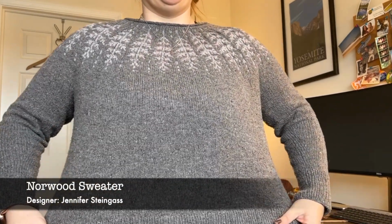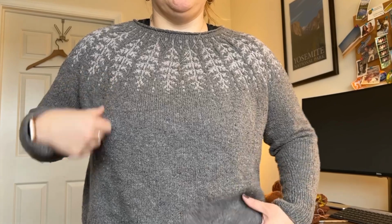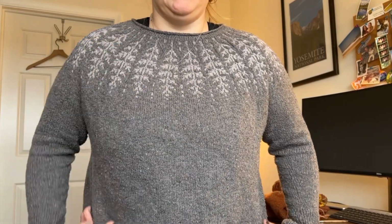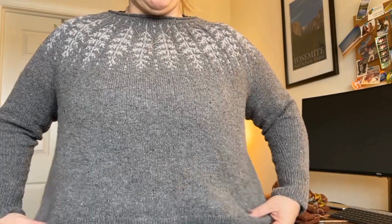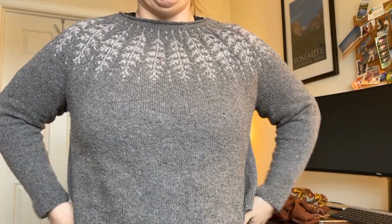So let's talk a little bit about what I'm wearing right now. This is my Norwood sweater, which is designed by Jen Steingass. It is a colorwork round yoke pullover, knit from the top down. This was my first ever finished sweater, which I finished in May of 2022, last year. It wasn't my first ever started sweater, but it's the first sweater I ever finished. So I'm very proud of it. I knit it to cropped length so I could wear it over skirts and dresses, and it looks pretty cute.